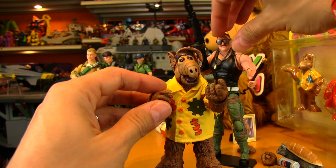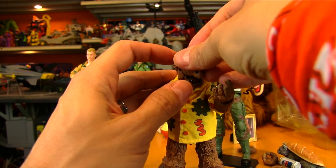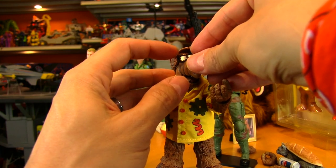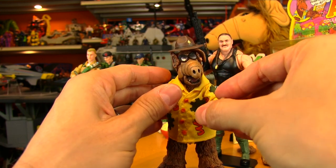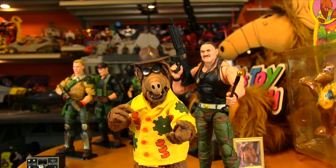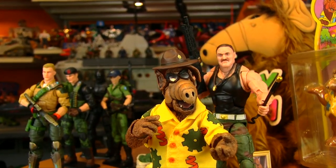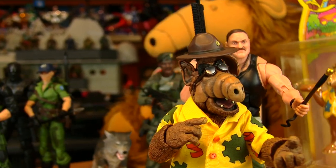Let's see if we can do him up to look like the Sarge. I don't know if these sunglasses will. Oh, they will. This is amazing. Let's put the hat on there. And now you've got a drill sergeant from Melmac. At ease, disease. Make like ice and freeze.